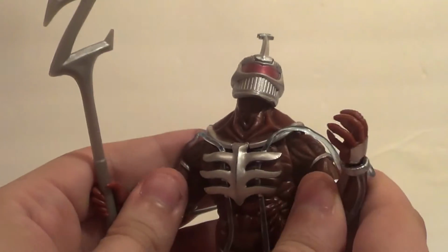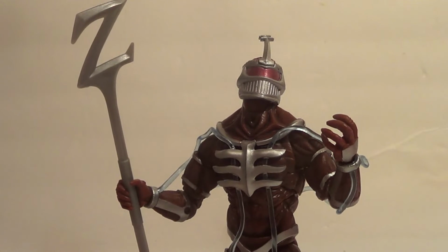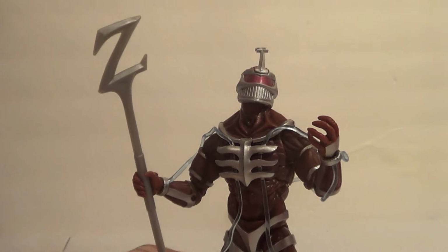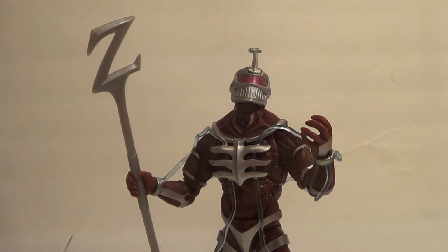Lord Zedd, lots of people's favorite villain. I don't know who my favorite main series villain is. I know my favorite villains overall are the Psycho Rangers, but I don't know about series lead villain. He's probably close if he's not that villain, though. But now that I think about it, it's probably Andromeda. But he's actually just a fantastic figure.